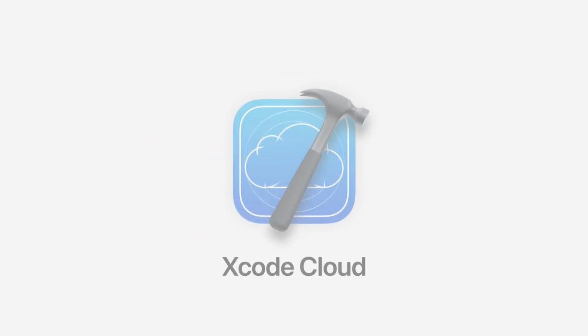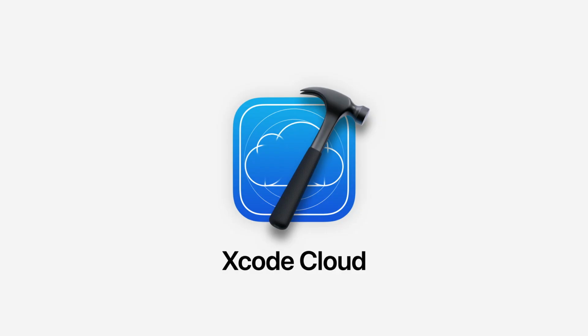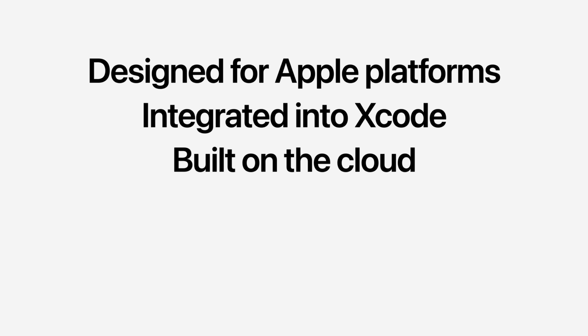That's why we created Xcode Cloud, a new continuous integration and delivery service built right into Xcode and hosted in the cloud. It helps you manage every stage of your development process and makes it easy to get the important things right. Xcode Cloud was designed and built from the ground up to support development for all Apple platforms. It's deeply integrated into Xcode, saving you time by keeping you focused in one place. It leverages Apple's cloud infrastructure to offload your builds, tests, and even code signing for distribution.